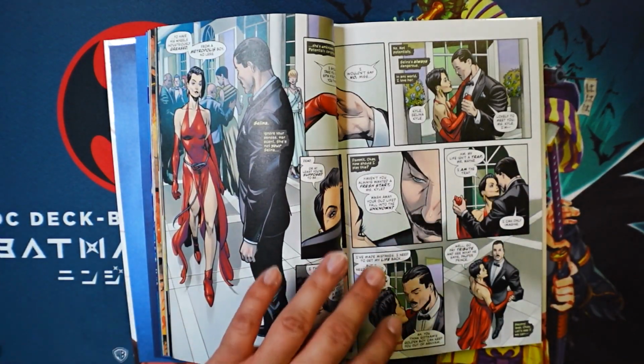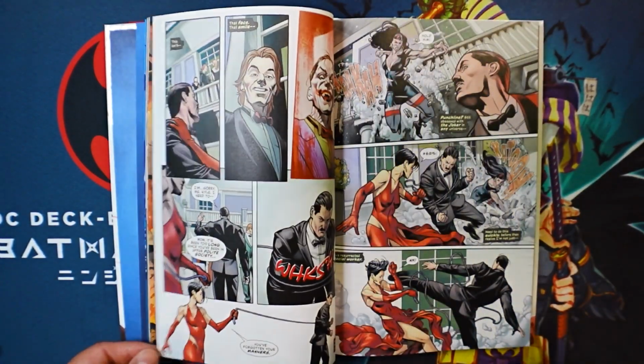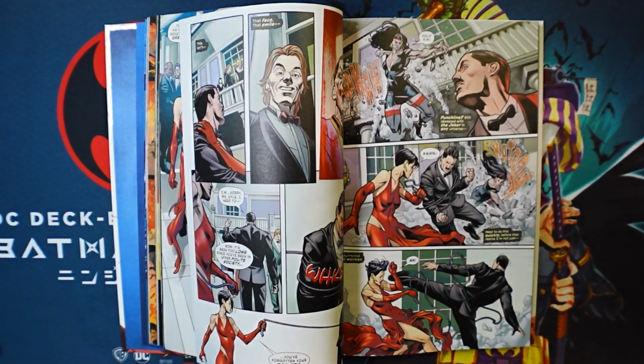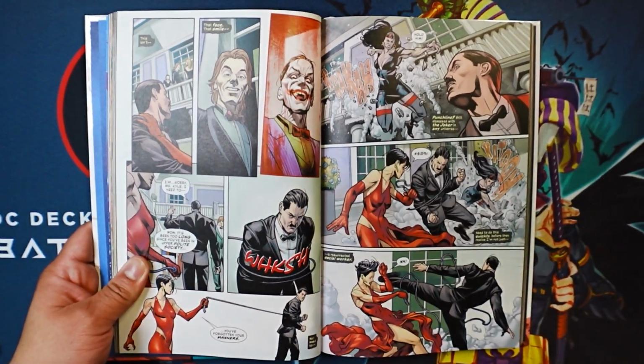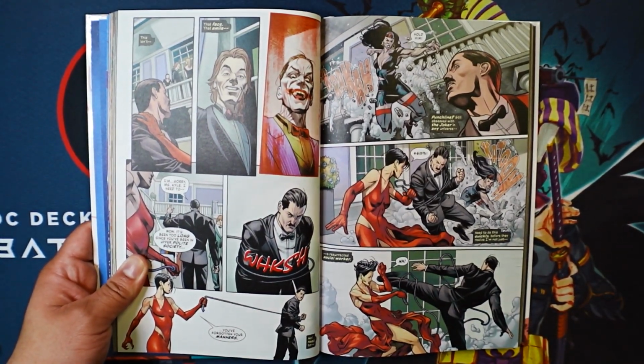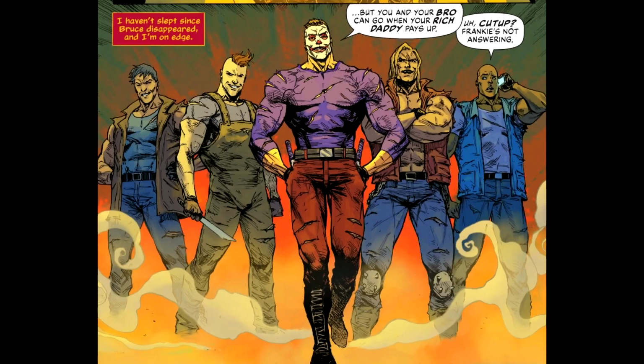I know it sounds weird and a bit vague, but I don't want to spoil it, because if I spoil it, it'll ruin the surprise. I went into this book not knowing anything, and I will say I was definitely surprised, and I enjoyed every page toward the end.